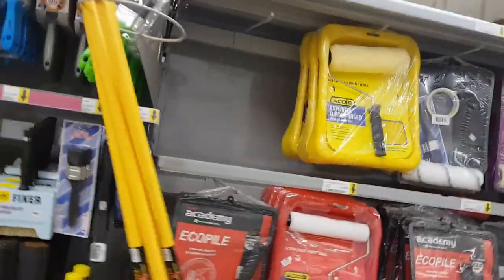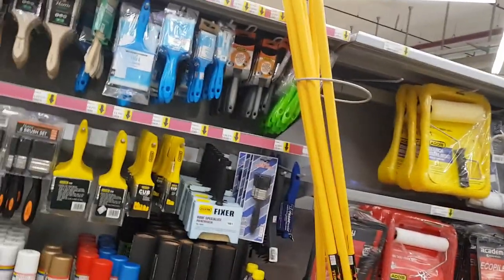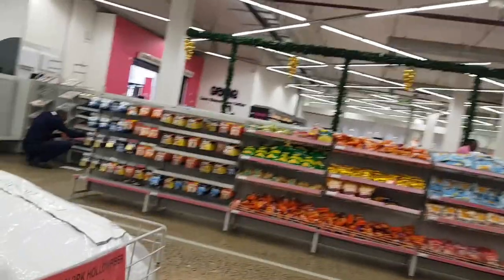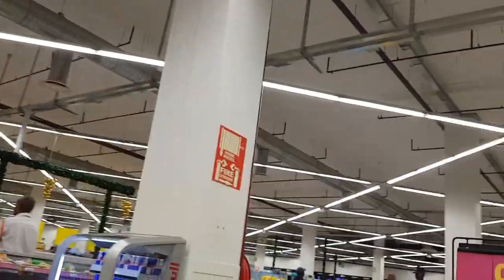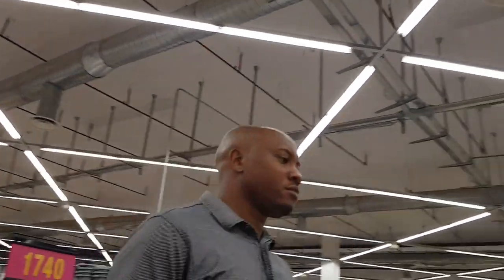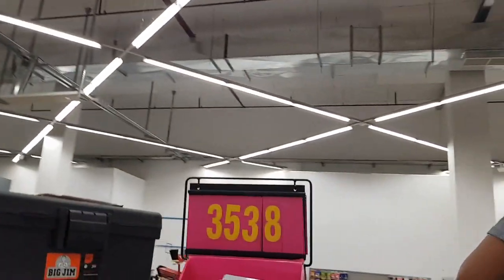Only place you can get paint rollers. Those are going to be gone. Paint brushes. I already bought, but this is the only place you can buy them. So sad. Wooden hangers. We're gonna have to start coming out here more often. Can't hear ya. Sounds like you're asking for stuff. Yes, I am. Oh, look at this. Nice big combo toolbox.